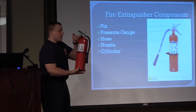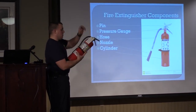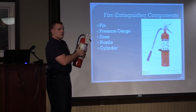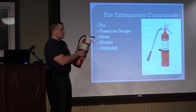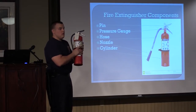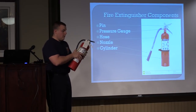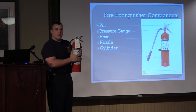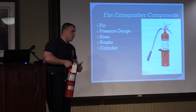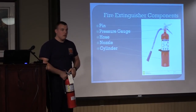One other thing I didn't cover in the presentation: there is a rating on here for how much this will work. I believe this is a 10-pound ABC extinguisher. I'm not going to go into depth about the rating, but it's either 1A, 2A, 2B, whatever. That is the amount of area of fire that you can put out with that.